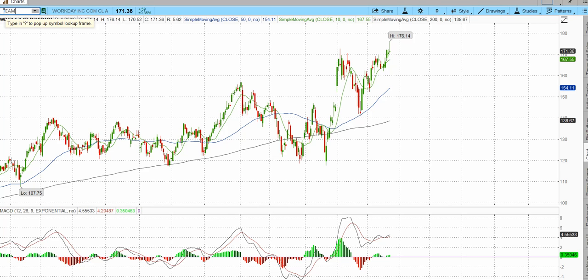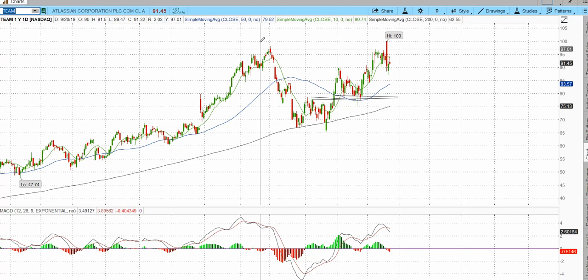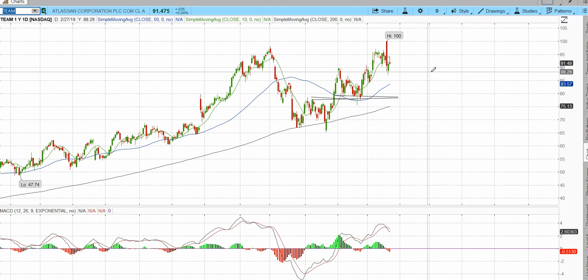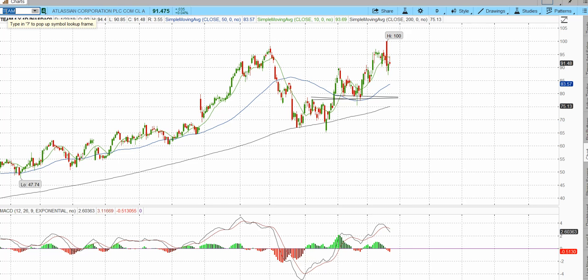if I had to go long some names here. Team, that's a double top, nasty reversal. This one could develop into a cup and handle pattern. So we have to keep an eye on that. If it goes back into an uptrend at some point late January or early February, this one could really set up. We're going to keep an eye on that one.